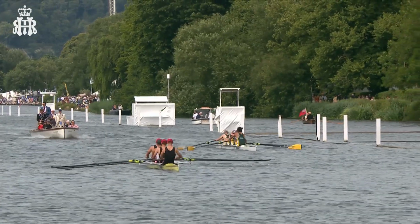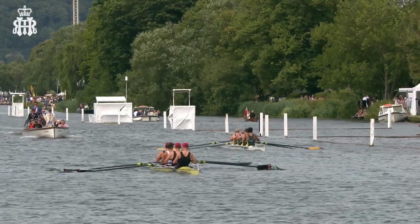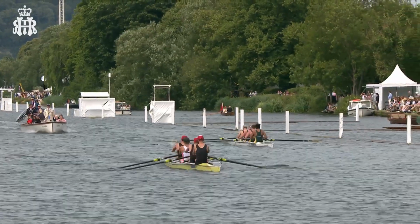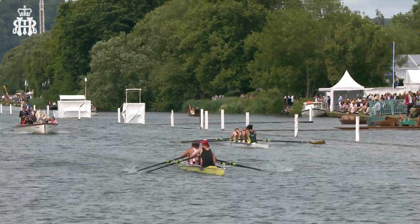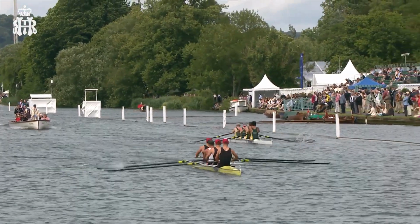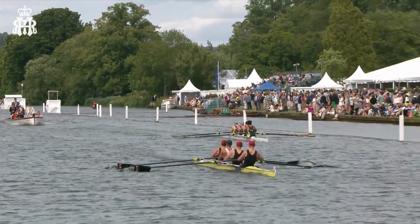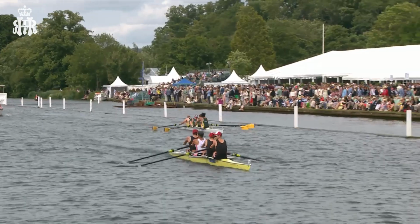And just a little look to the left there by Christie in the bow seat, just ensuring that they stay well away from those booms and piles on the Buckinghamshire station. It can be a nerve-wracking job being in that steering seat, but doing an excellent job of it through the final stages, through the regatta enclosure, through the stewards enclosure.